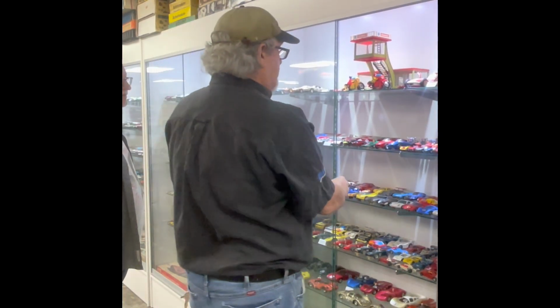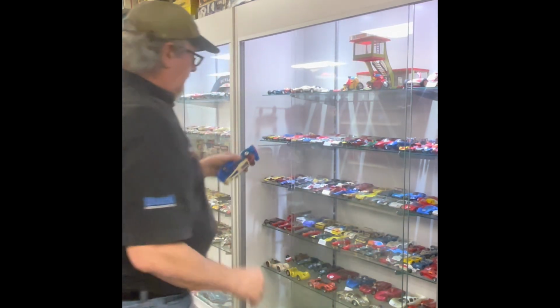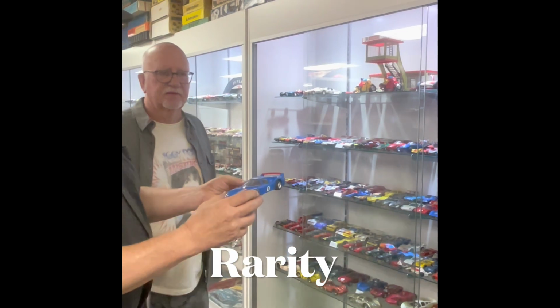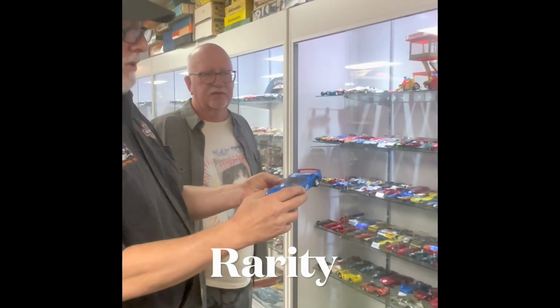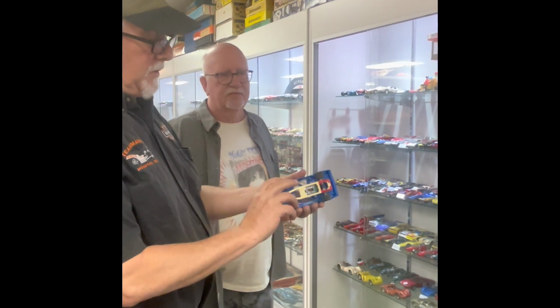Easily. Now here's Paula car. I'll show you one of the rarest cars in the world. The Samurai. And the blue one. The blue one is super rare. The white one is super rare, but the blue one, probably the only one known to exist.